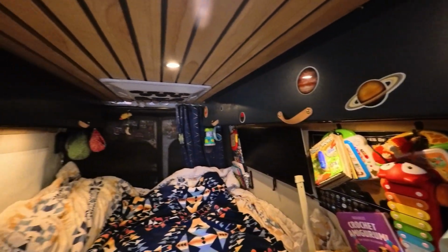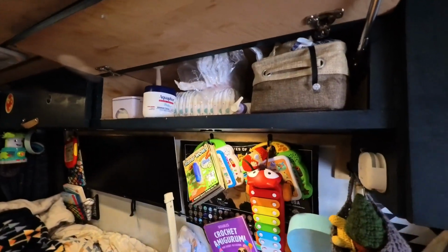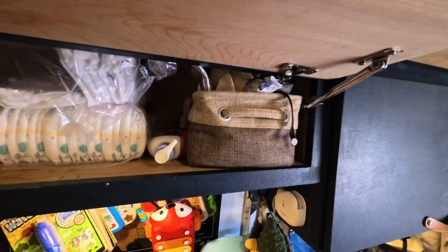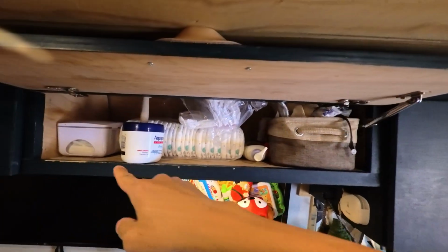And then the top here, we got Spencer's diapers and his baby creams and all his stuff, like the nose sucking thing, his lotions, his medicines, all his stuff are up here. Baby wipes.